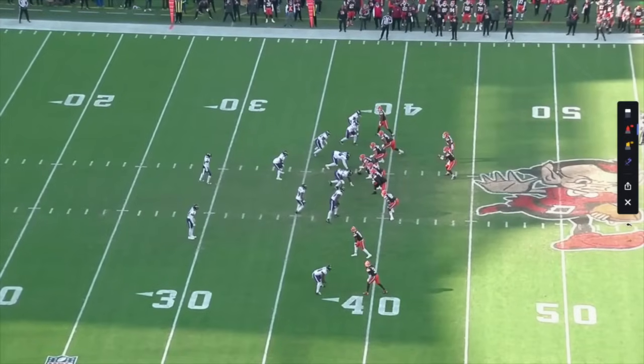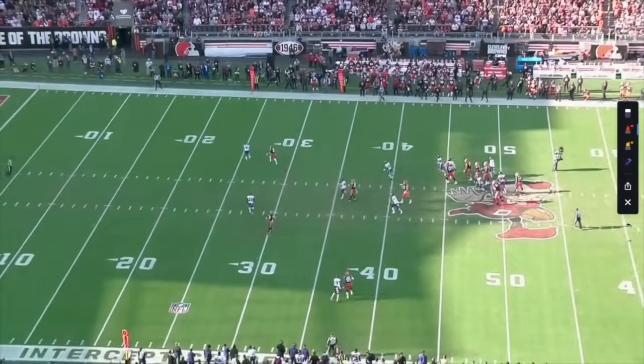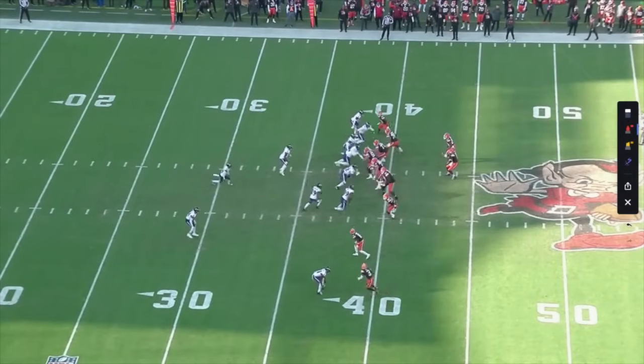Here we go again, right? This is one everybody's talking about. This could have finished the game right here, right? This could have ended the game for Cleveland right here before coming back and winning. Okay, and what is it? What did I tell you? It is the same thing that we saw earlier.